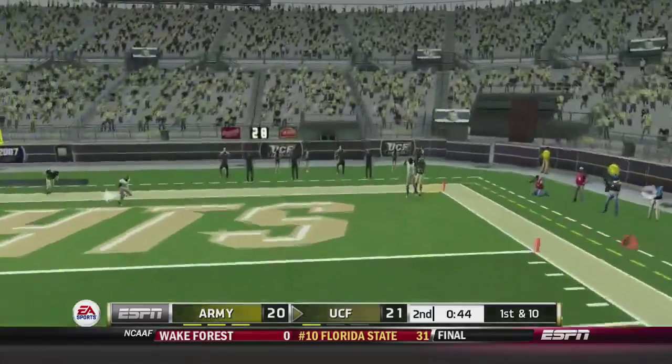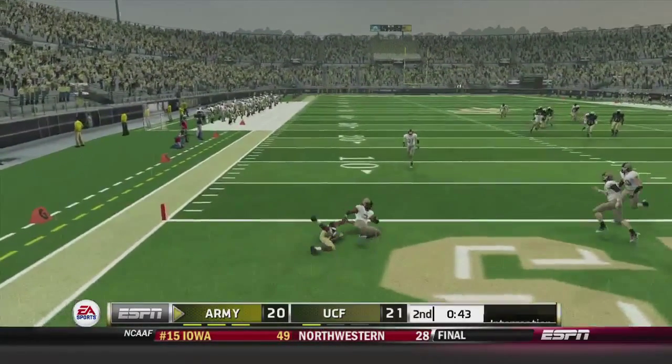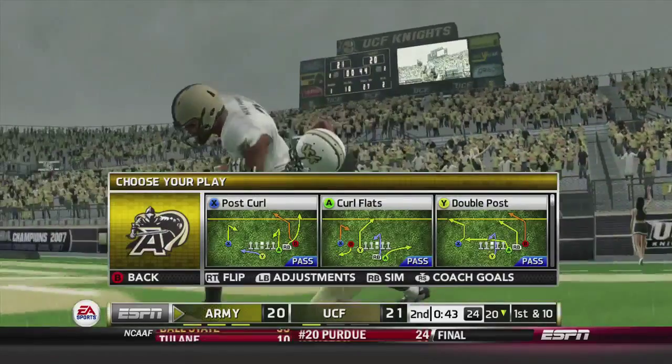He heaves it to the end zone. Leaps, picked off. He came up with a fantastic interception there. Well, you know the quarterback is kicking himself for that one. He just made the wrong read.